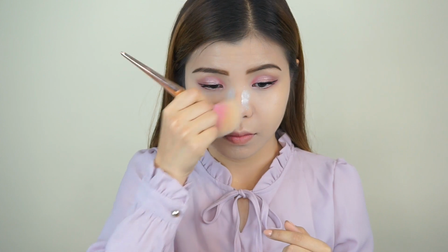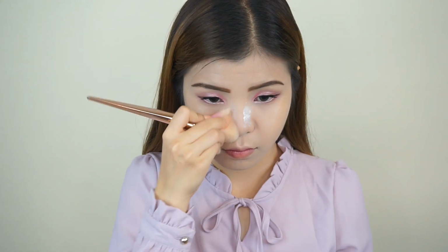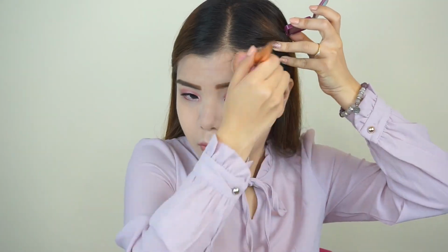It's been about 15 minutes since I had the bake on, so it's pretty much done now. So I'm just gonna go ahead and dust off the excess powder. Next up, I'm gonna be using this Hoola bronzer to bronze off my face. This would just help to bring in a little bit more warmth to my complexion. Taking a smaller brush and dipping into the same Hoola bronzer again to lightly sculpt out my nose.